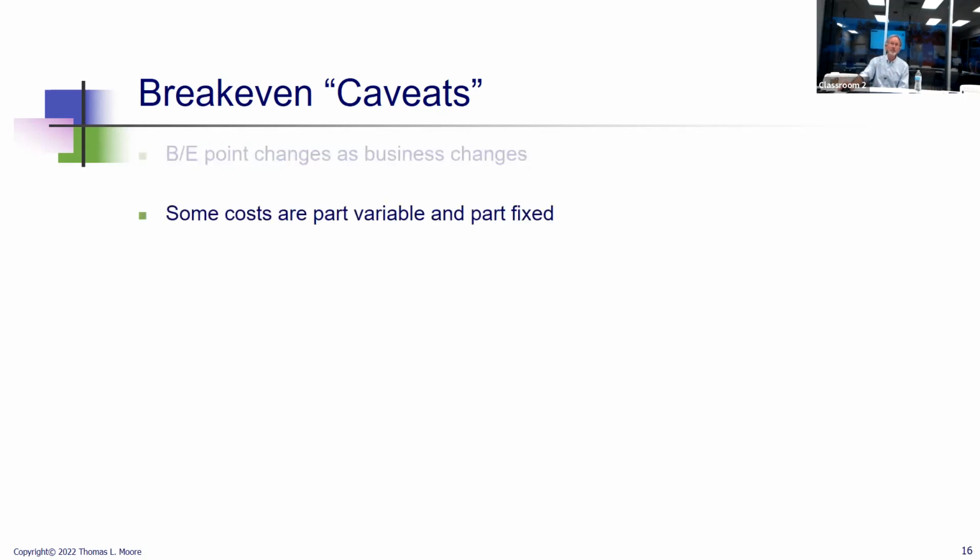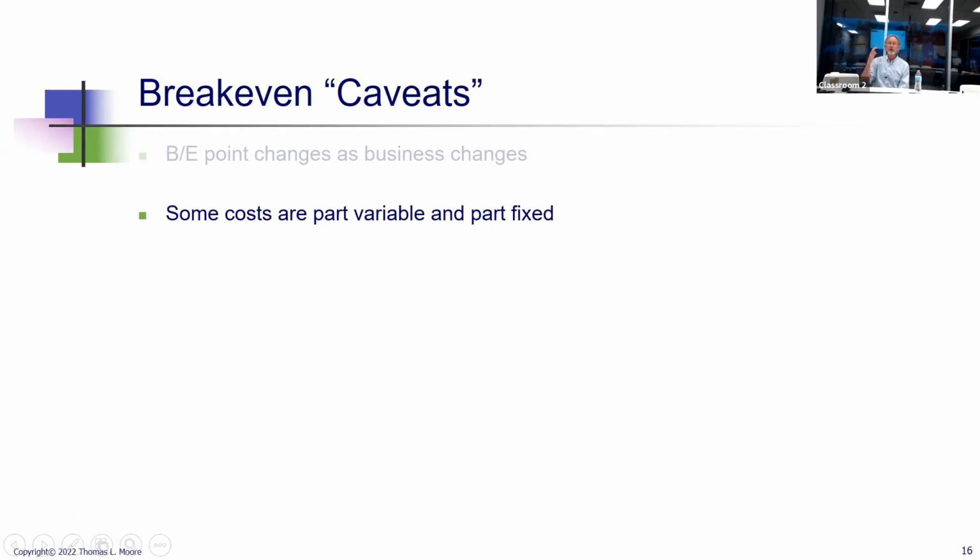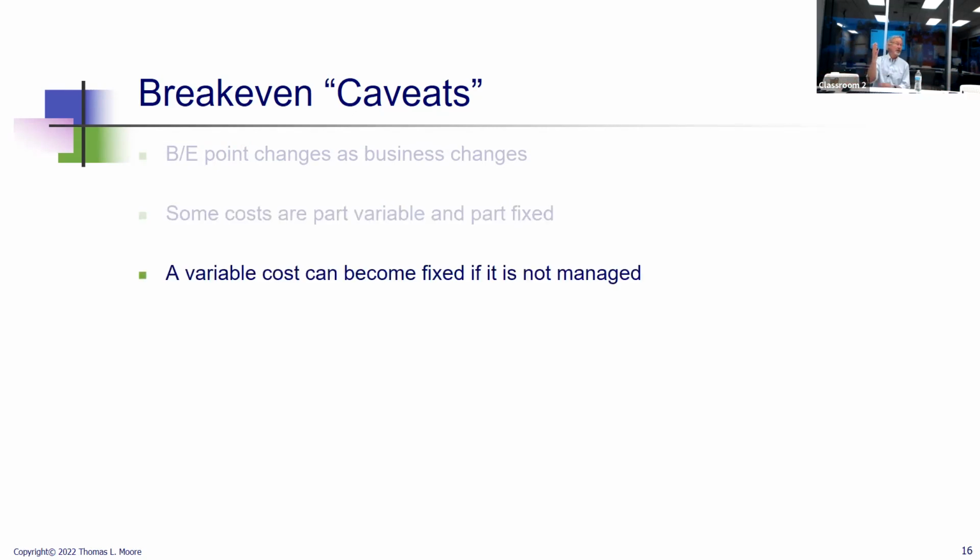Some costs are part variable and some are part fixed. If we think about that in terms of maybe sales expenses, right? When you're paying a sales person, you may have a variable cost for commission, and you may have a fixed cost, which is salary. So you can have variable and fixed in the same person or in the same expense category. Variable costs can become fixed if they're not managed. Overtime is a good example of that. You can adjust what you pay in overtime, right? You can decide not to pay overtime. But if overtime becomes the rule and everybody does it, it becomes a fixed expense.